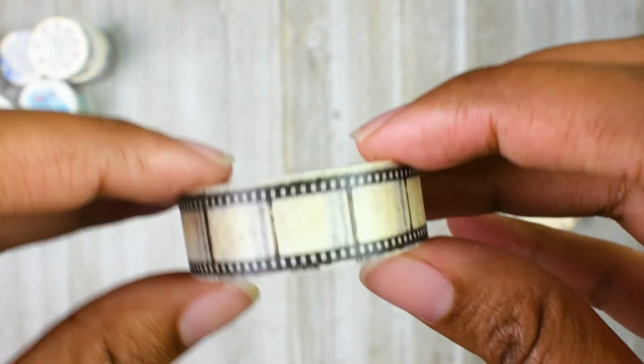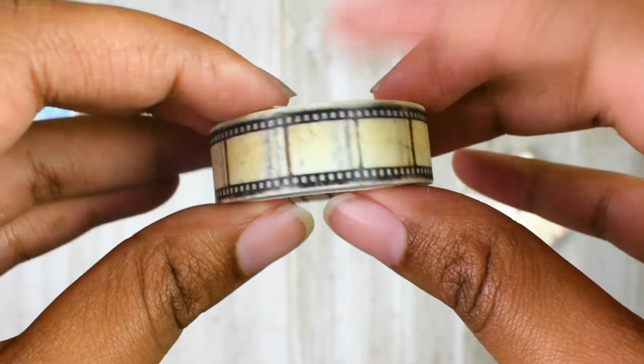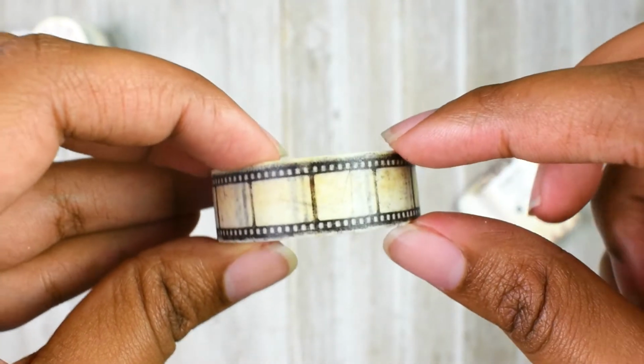So we have that one. And lastly, this was a clearance roll, and it was the last one too. So I went ahead and put this one in, and look, it's just like a little film strip, like a little photography or movie film strip. Oh, isn't that cute? This was a dollar. I think this was like $1 or $2 or something like that.